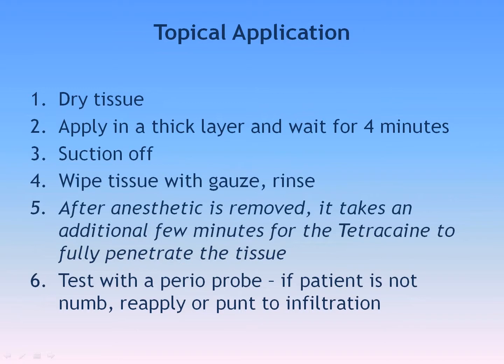We're going to first wipe the tissue down with a little chlorhexidine. We dry it off, then we put on a thick layer of this. We generally put it on a gauze pad, which I'll show you in a moment. We let it sit for 4 minutes, then we wipe it off, and then we let it sit another 10 minutes. Then, as you see in number 6, we'll do sounding. We'll test with the periodontal probe to see if the patient's numb. If they aren't, I'll reapply a little bit. If they still feel like they're not numb, we just go to infiltration.